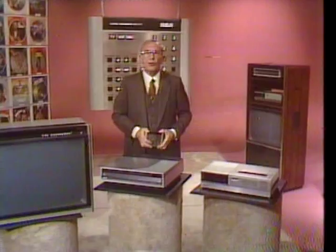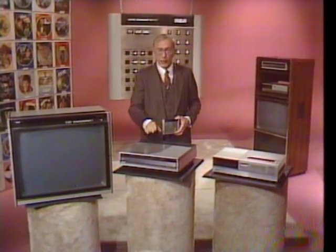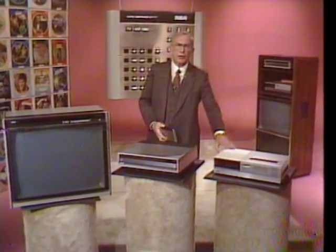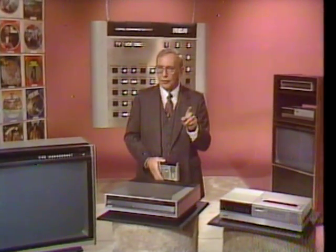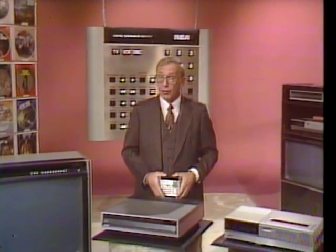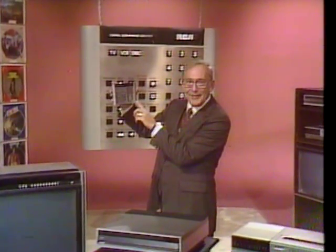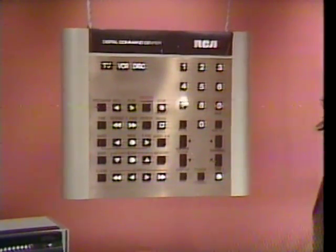What you're offering consumers is more than a superior television receiver, more than an advanced video disc system, and more than an unequaled video cassette recorder. You're offering the future. And you need to be sure that when you make that offer, your customers have no trouble seeing that they can hold that future right in the palms of their hands. The RCA Digital Command Center Remote Control System.